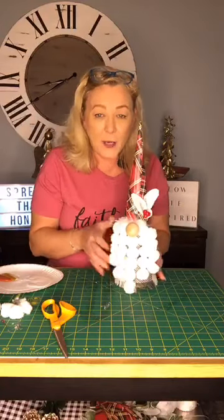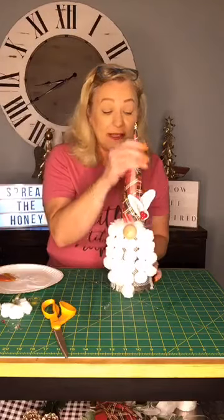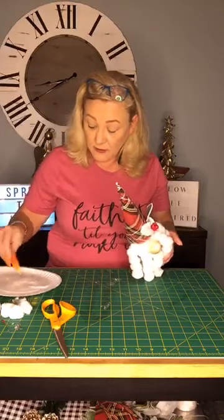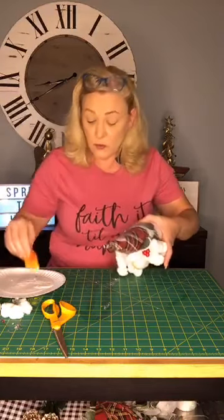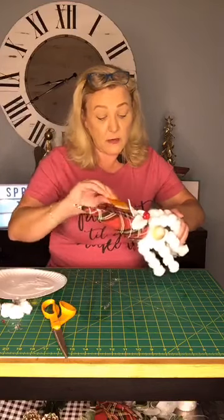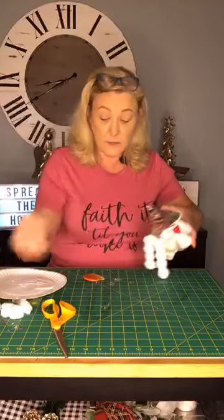So you can just kind of, like I said, you play with it. And then you can get like the little furry stuff, but use your creativity. And then what you do for your final is you go through and you Mod Podge everything on there. And get your fur off though.